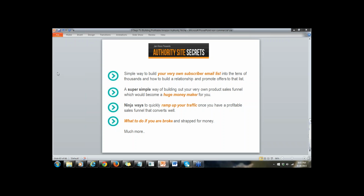I show you a super simple way to build out that product sales funnel that I've told you about, right? That will become a huge money maker for you. It's not that hard to build out. It might sound like a big word, and it sounds like a lot of work. Sure, it's a little bit of work, but it's not that hard to do. I show you how to easily and simply do that.